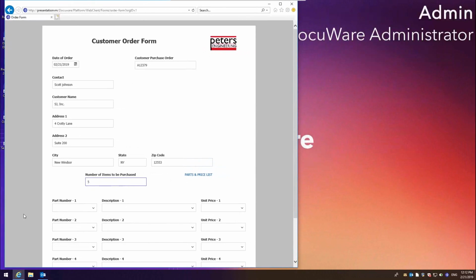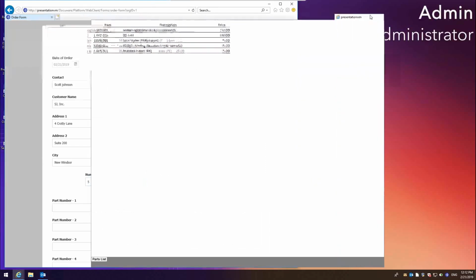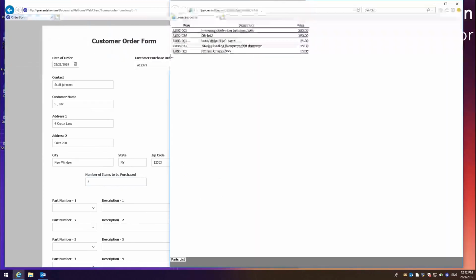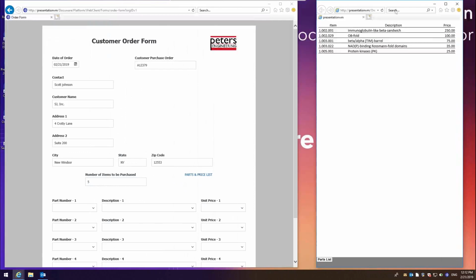Now, as the customer gives you the part numbers, you have to enter the description and the price. Well, sometimes it's very difficult to remember all this information. So Docuware gives you the ability to click on a hyperlink, which will open up another page. So here is our price list. So we just simply look at it.